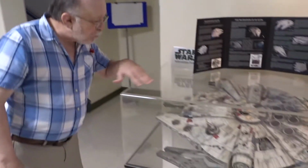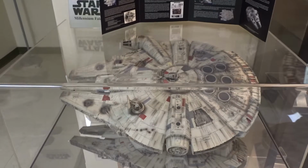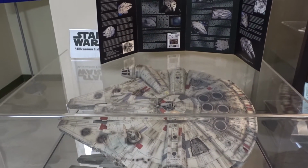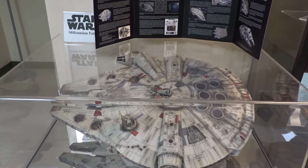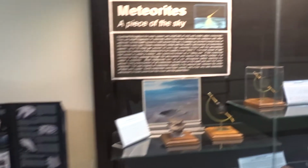We even have the blast marks all in the right places and everything. And so that's what that is. That's an exact studio replica of the Millennium Falcon. Well, that's fascinating. How about these right here?